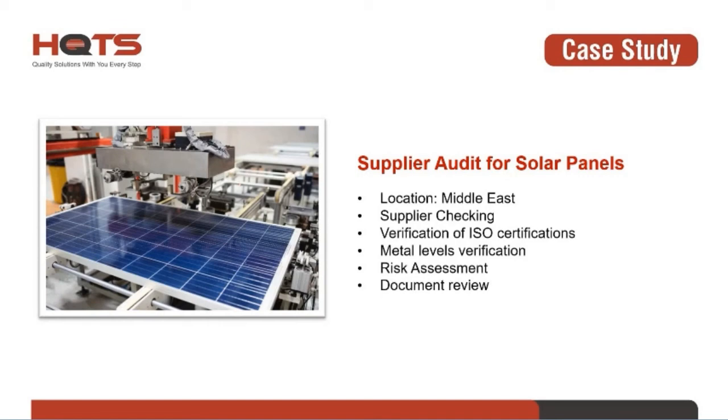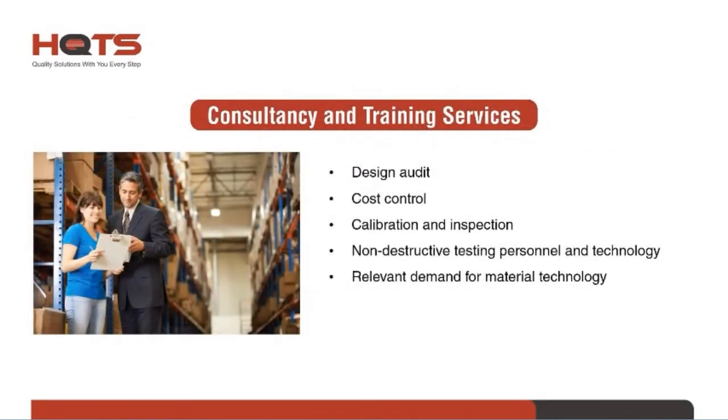as well as providing a range of different quality control services, as you saw from the case studies. We also provide consultancy and training services, which includes design audits, cost control, calibration inspections, non-destructive testing, personnel and technology, and relevant demand for material technology to help give our clients a better understanding of these subjects.